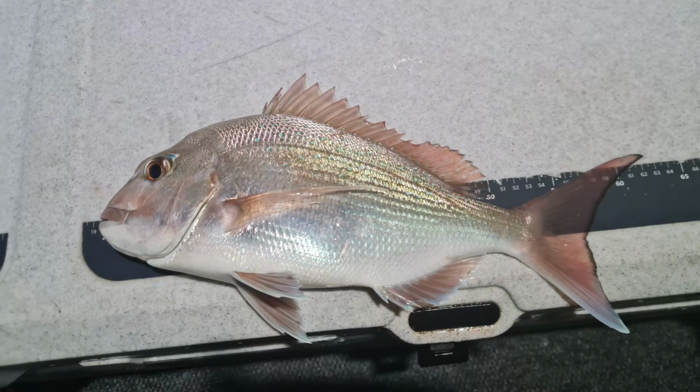He's only 43, a little bit smaller than the last one. He just fought a bit harder. But second fish on board, 43 centimetres. He fought a bit harder than the first one, but the first one was bigger. And this is the second fish I landed, 43 centimetres, and he fought harder than the other one at 46 and a bit centimetres. I guess he was just more determined to live, but he ended up coming home for dinner anyway.